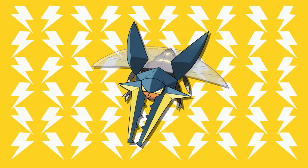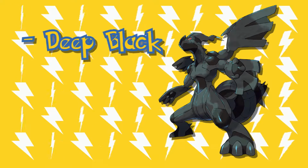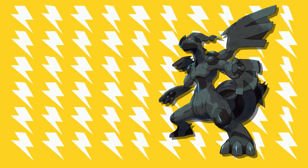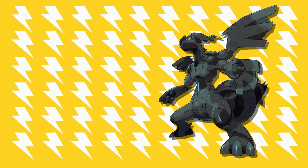That's why it's my number 3 spot on this list. Now we move on to my number 2 spot, and that's Zekrom, the Deep Black Pokemon. Zekrom is one of the arguably cooler looking Pokemon out there. That being said, I do remember people thinking that it looked a little over-designed when it first was revealed.